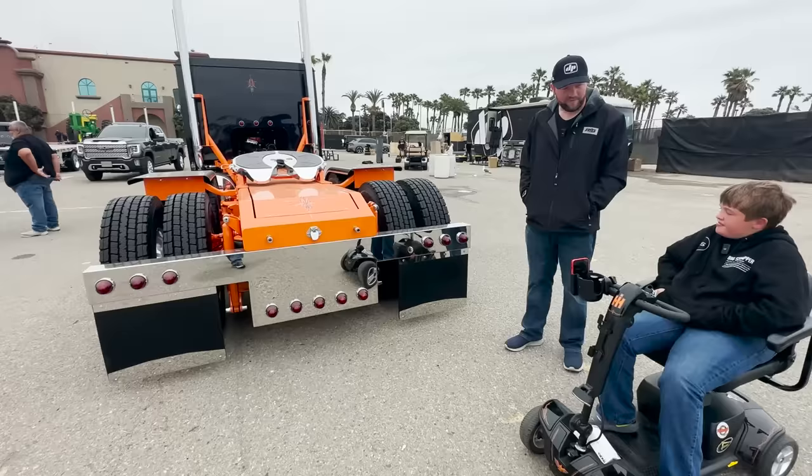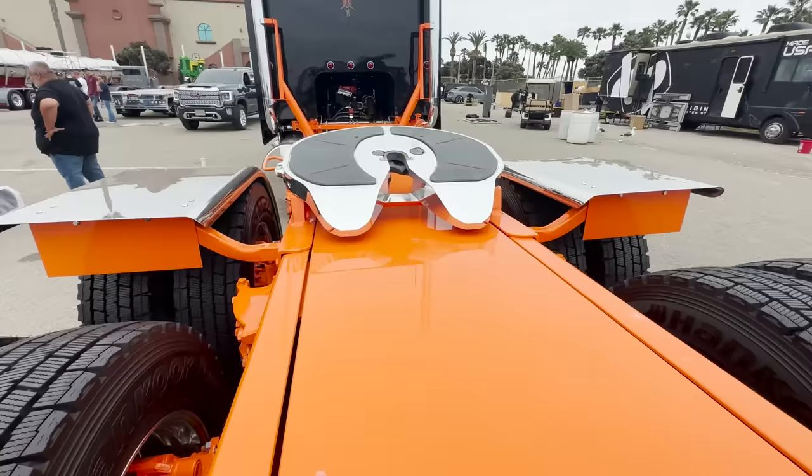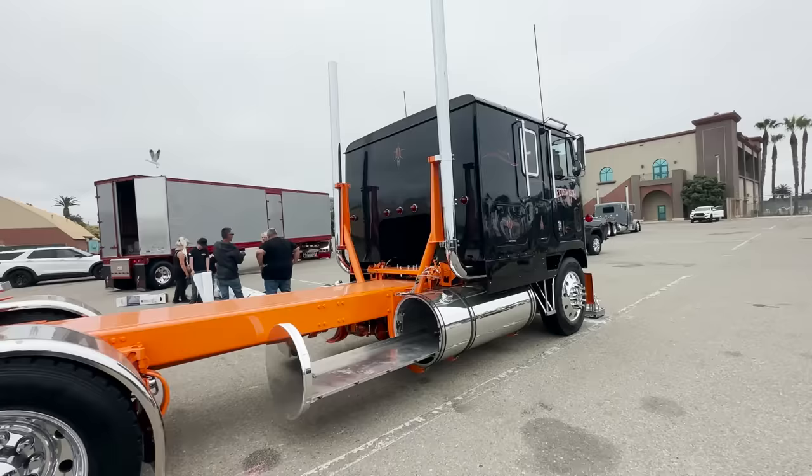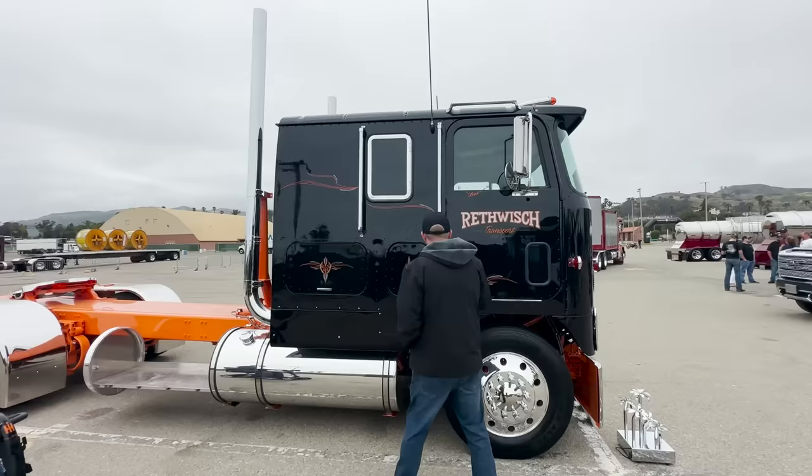Yes. All right, so driving down here, this thing pretty smooth? Yes, it rides like a brand new truck. That's cool. All right, so let's get over here to the interior. You guys have redone the interior, and you tried to make it go back to original, right? Yes.